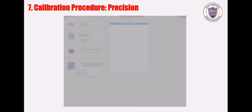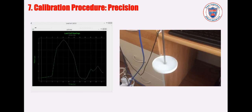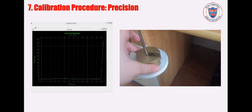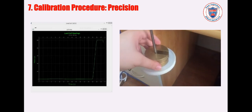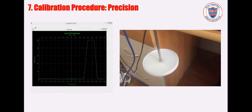First, initiate the measurement program and wait until the sensor stabilizes. Second, record the zero offset value before taking the measurement. Then, place the load and record the measurement in the table. Then, unload the setup and record the zero offset value into the table. Repeat this step 10 times.